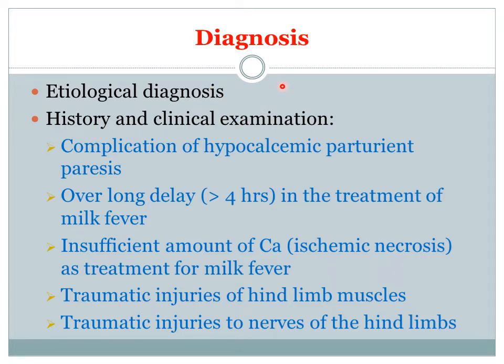Diagnosis. The diagnosis of the disease is very easy, not difficult at all, to provide the diagnosis of Downer cow syndrome. But the important thing here is the etiological diagnosis. That is very much important. Etiological diagnosis is very much essential to plan the treatment. Otherwise, the general treatment will not give any improvement. Of course, it will help, but etiological diagnosis means a rational treatment of the disease and the chances of improvement are more.